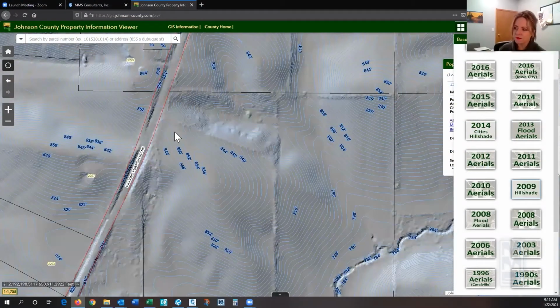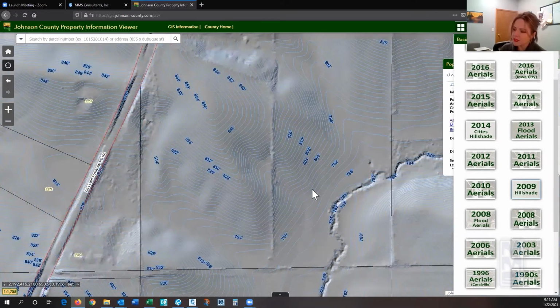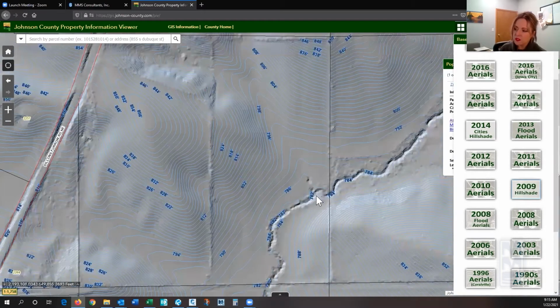This is a ridge. We like to put the roads up on the ridges because it's easier to make the water go downhill. You never want a bunch of water going towards your road if you can avoid it. This right here is a creek. So when I see that creek, I know I can't impact that because of the ordinances.